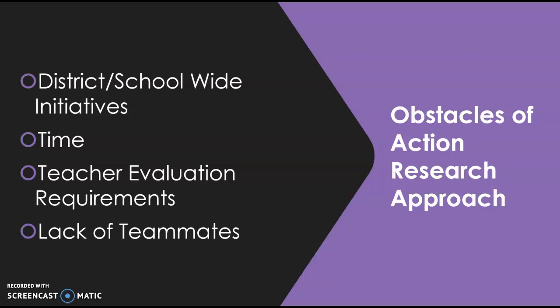As far as obstacles in regards to action research, I do agree that action research is a great concept for teachers, but I think in the time that we are working in, the generation that we are in right now, and the way education is constantly changing, and things are always coming out that are new and something new to try, I think those are the biggest obstacles: dealing with the fact that districts and schools in general always have initiatives that they're looking to roll out.